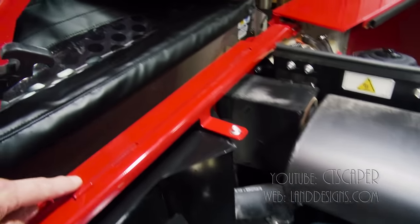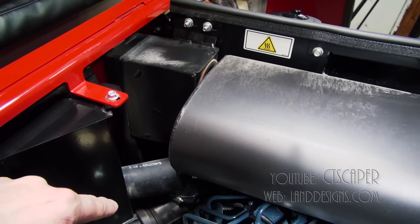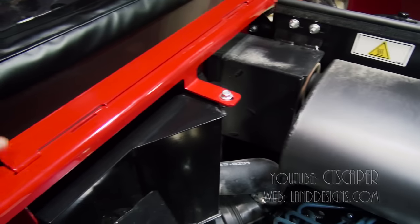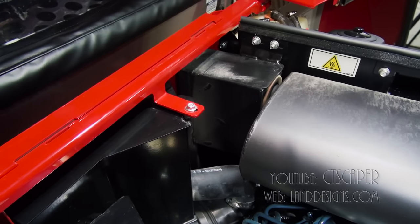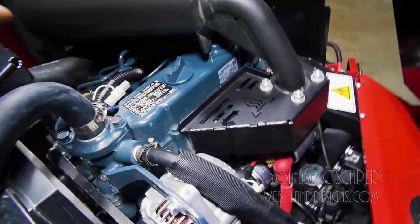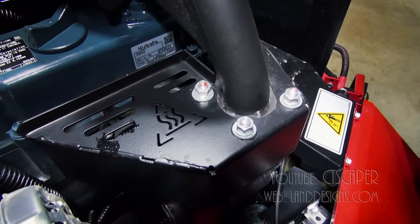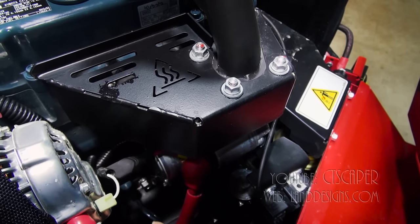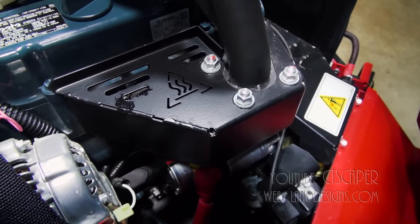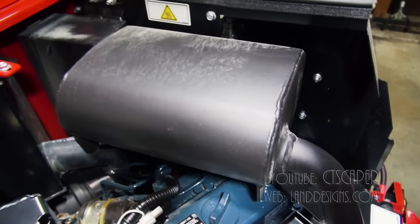And there's a panel in the back here which comes off as well. So there's a canister air filter in there, which once you take this back panel off, it'll be very easy to access. And then the oil fill for the Kubota is right down here. The oil check is right down there. Very easy to get to. And then there's where you would add your oil.